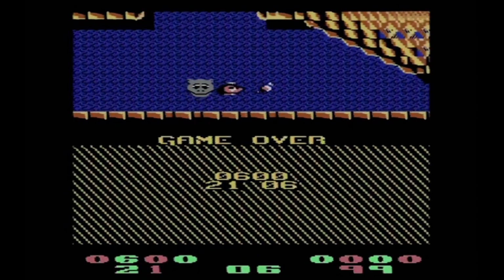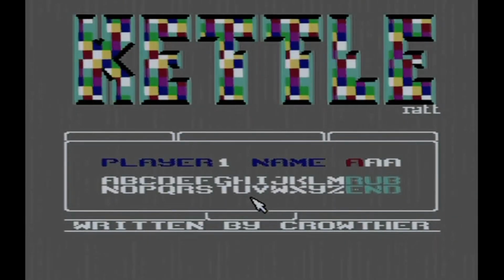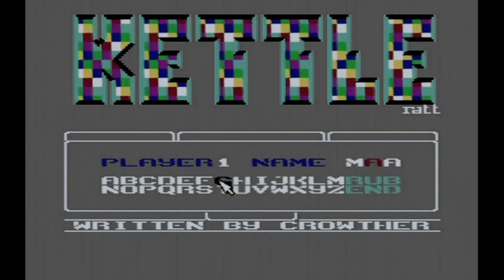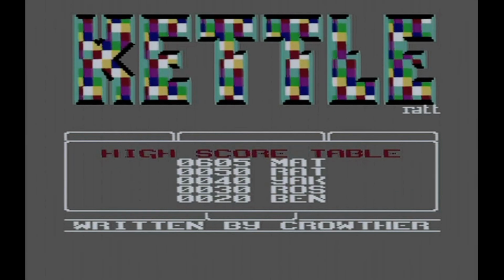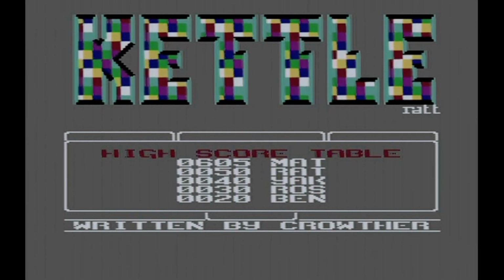I could be in trouble here. Oh yeah, oh, I've been got, so there you go, that's game over. So I got to level 6 or something like that. So you can put your name in. It's got a nice cursor driven name entry screen, so that's quite good. So there we go, got top score of 605. Big score for getting through 6 or 7 levels there.